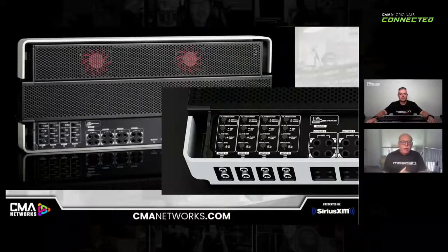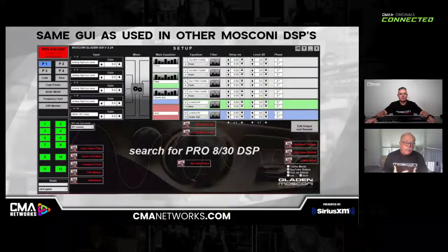And as you can see right here, obviously this is where all the crossovers are located. When you pull the plastic sleeve back, you've got high level input, low level input. You've got high pass, band pass, low pass capability, and obviously direct DSP on each individual RCA input. It's in a 530 chassis. It's known as the 30 chassis, just like the 430s. It uses the exact same graphic user interface as in all of the other processors that are being built by Mosconi today. So you don't have to go and learn some new graphic user interface. It uses the exact same one.